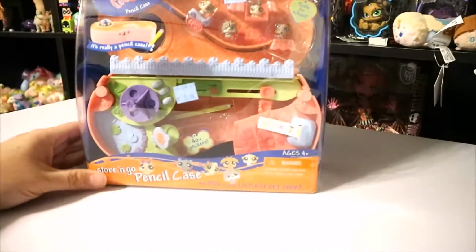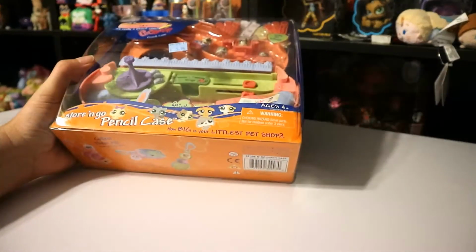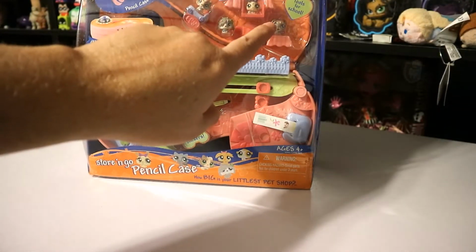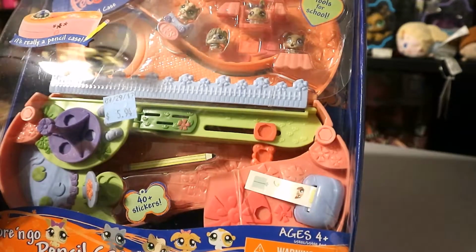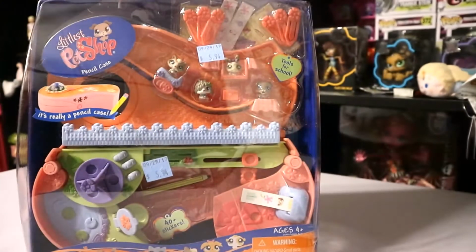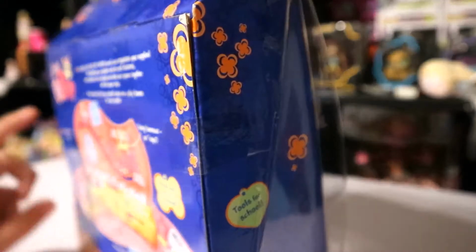Okay, so up first I have this brand new in the box Lula's Pet Shop pencil case. This is the Teenies. These are little teeny toys in there. And I think it actually is a pencil case. It could store pencils, and it has 40 cases where your little Teenies can have a play area, like a little playground type thing. And it says 2008 Hasbro.